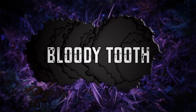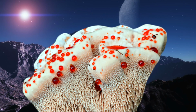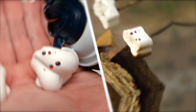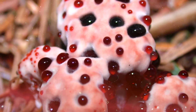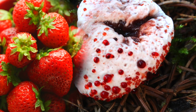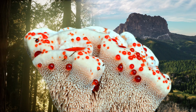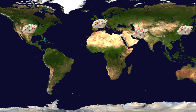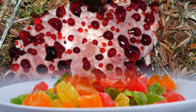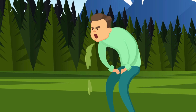Bloody tooth. Not only does this fungus have a terrifying name, it also looks like something from another planet. It kind of looks like shaving cream or marshmallow, but with lots of red blood droplets on top of it. It is very dangerous but attracts many animals and even humans with its pleasant smell. Its scent is similar to that of fresh strawberries. You can find this in forest and mountain environments, and it's found all over the world, in North America, Europe, Iran, and South Korea. It kind of does look like a tasty sweet.